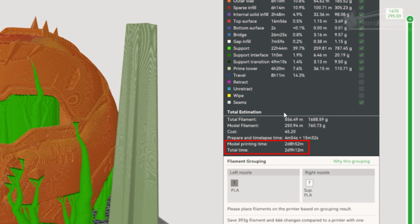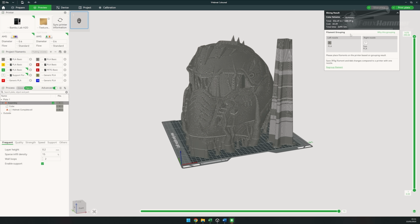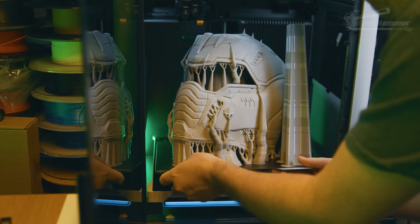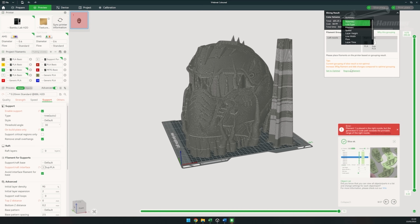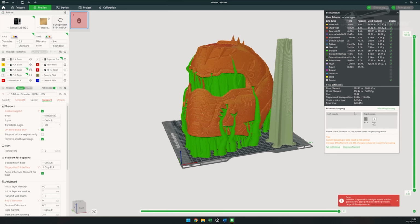That's only an 8% increase in time. And with no wasted material being flushed between layers. Now, yes, you've still got a purge tower, but I'm going to figure out how to make this smaller. I've done it before, I just forgot to do it here. Now, if I'd wanted to do this same thing on a single nozzle, it would have taken more than 3 days with 16 hours spent flushing nearly half a reel of filament. So there's your impact right there.